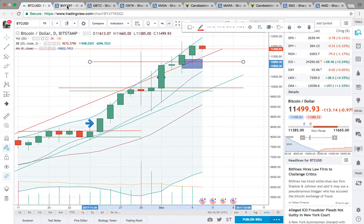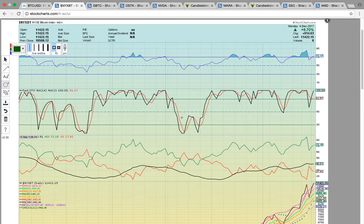They are going to start the futures trading now on CBOE, starting on Sunday, so keep that in mind. So take a look here at the New York Stock Exchange Bitcoin Index.